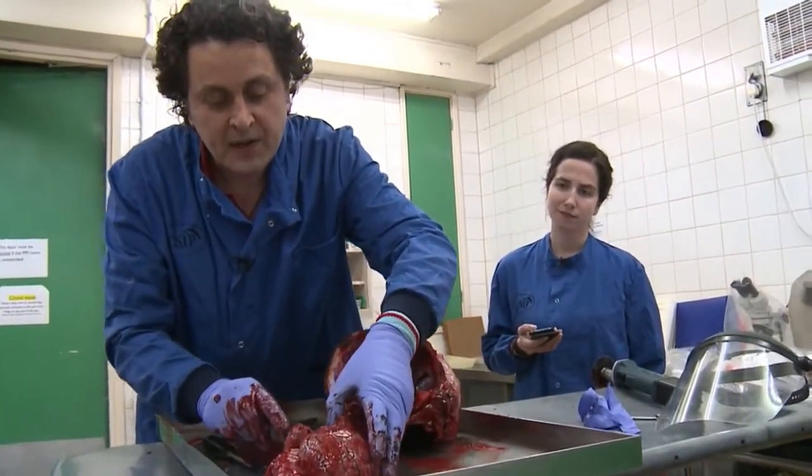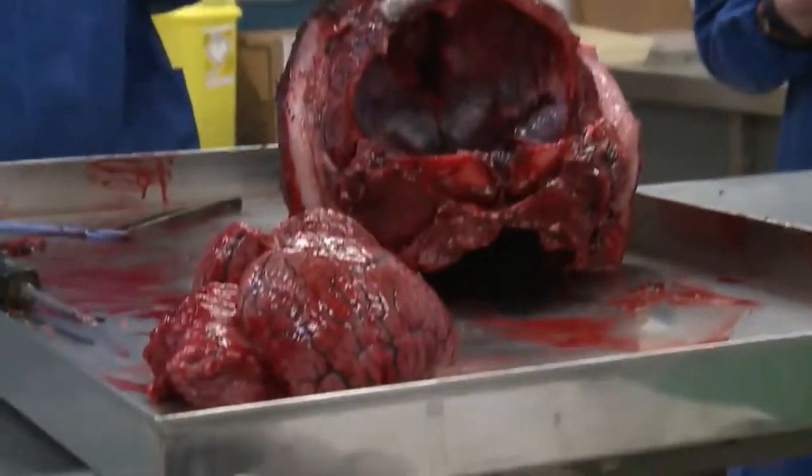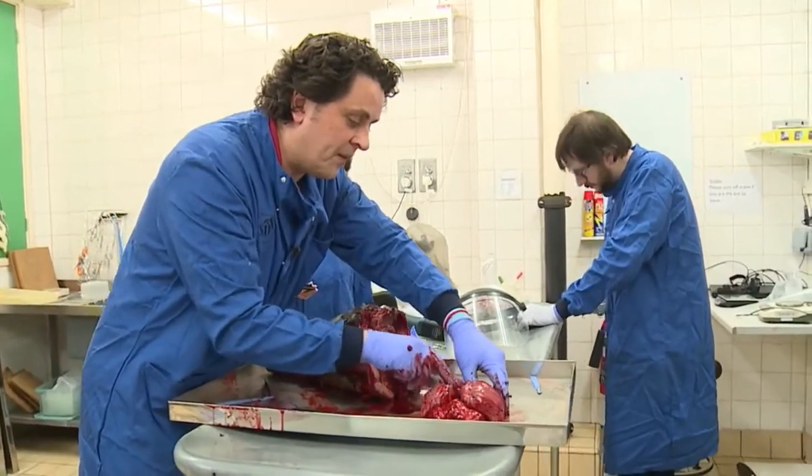Just cut through into the brain, check the meninges, which is just in here. We're making sure there's no build up of fluid, no signs of infection, and it looks pretty normal.